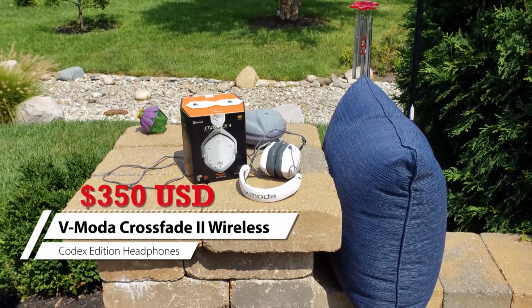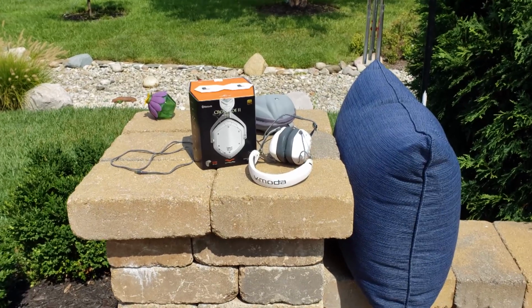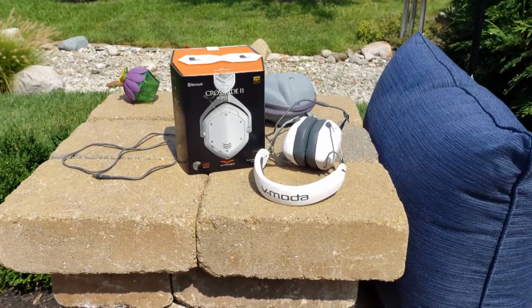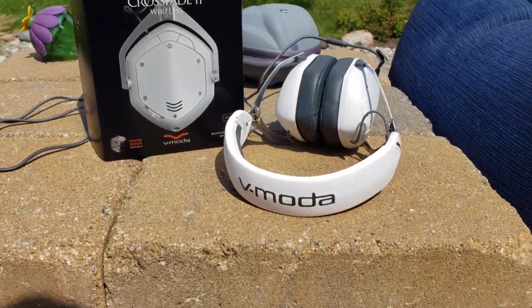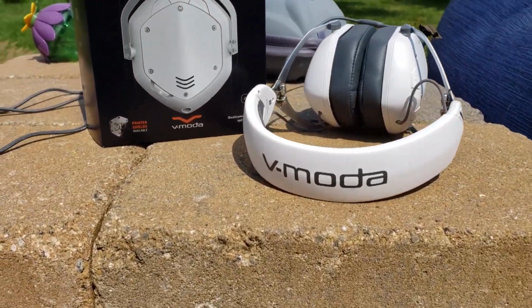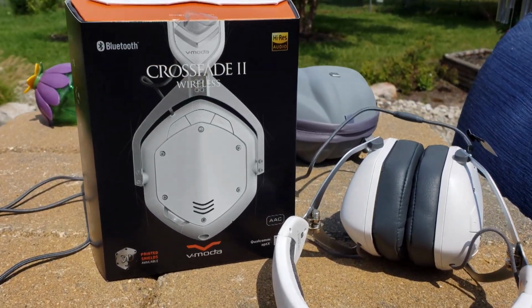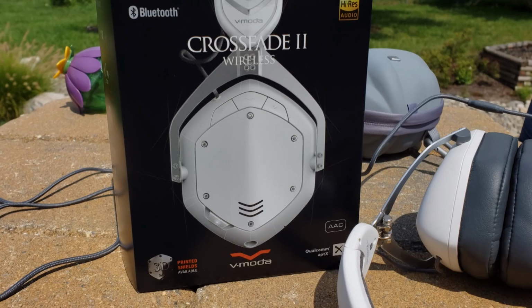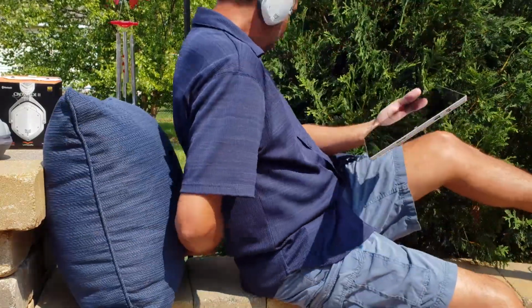V-Moda recently released the Crossfade 2 Wireless Codex Edition headphones, which are an upgrade over their previous non-Codex Edition headphones. How do the Codex Edition headphones differ from their predecessor? Well, besides being slightly more expensive, the Codex Edition headphones have support for different high-quality codecs, so that audiophiles can get more pristine-sounding music, closer to the original sound that was produced at the source.